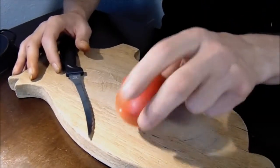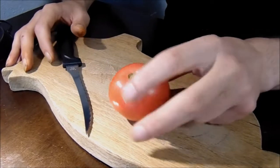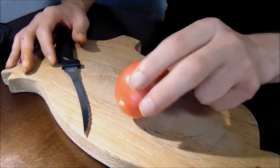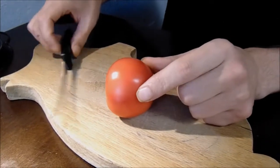But the Ava Purple Ball tomato, look how round that looks. It's a really pinkish red. The closest to a red tomato I think we have in our yard right now.